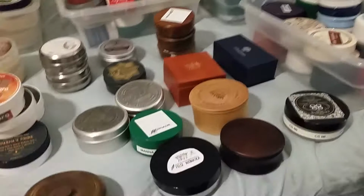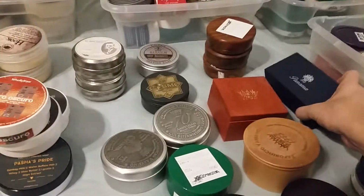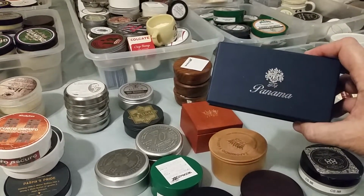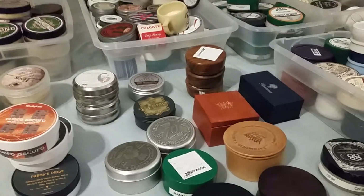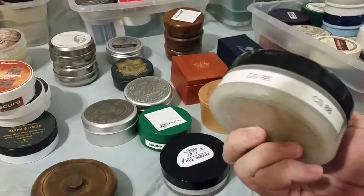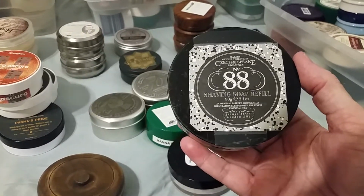All right, so let's start with kind of the European section over here. This is the Boellis Panama 1924, and it's a very soft soap, and I've used it within the past few months, and it's got that almond scent, and it's very luxurious and nice. Check and Speak is an expensive one, and I got this one for a great deal. As you can see, it's definitely not in the original container. That aluminum container they have for that one is super pricey.